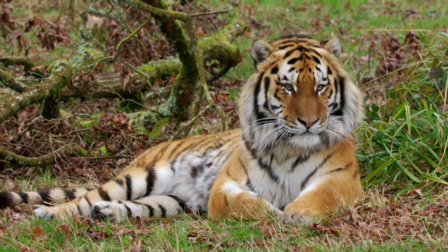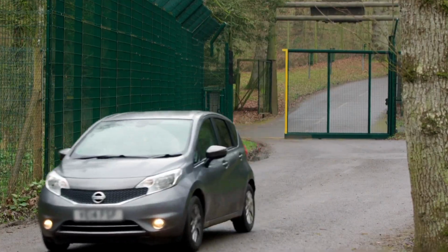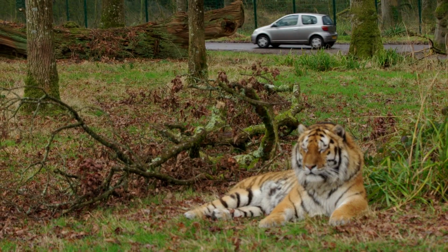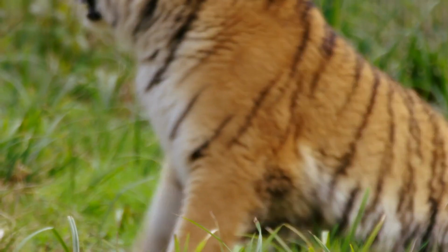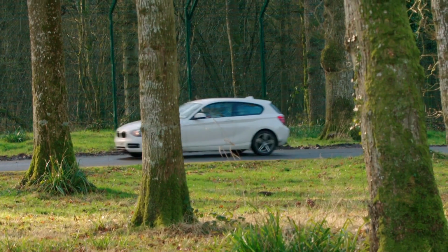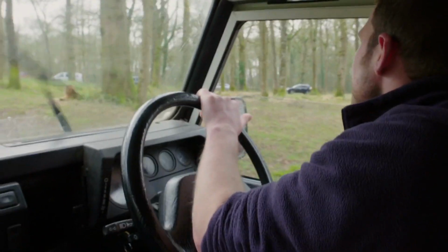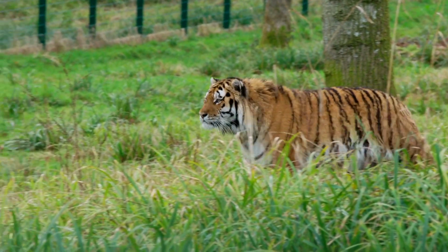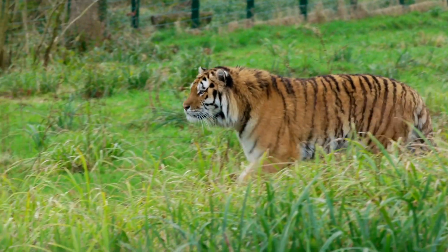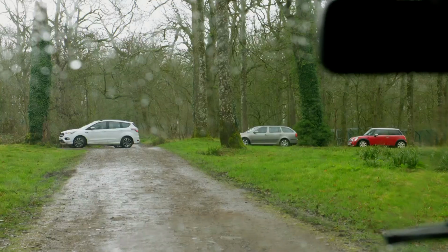Red came from a Norwegian zoo that didn't have drive-through enclosures. So seeing cars in his territory is a brand new experience for this 4-year-old. And he's beginning to treat them like prey. What have you spotted, Red? Because although he was born in captivity, hunting runs through Red's DNA. He's a giant killing machine.